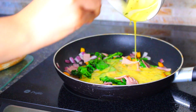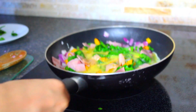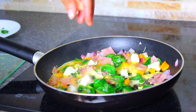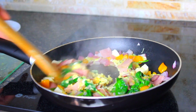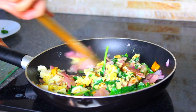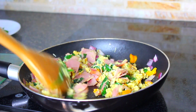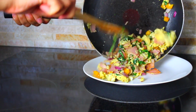Two eggs is really enough for me because you'll see this makes a large amount. It's not gonna be just eggs, it's gonna be like a real combined scramble. And then once the eggs have mostly set, I'm adding in a few blocks of that halloumi cheese and just scrambling up the eggs. So once they are scrambled and combined the way you like them, I'm just gonna take that off the fire and serve it up. I will eat this whole portion to myself.